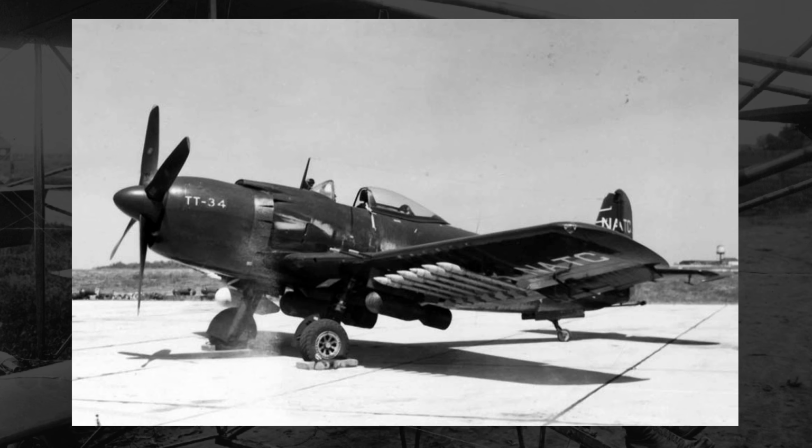While these redesigns, order changes, and prototype flight testings continued, the Navy would make an alteration to their classification system that would alter the name of the Mauler.